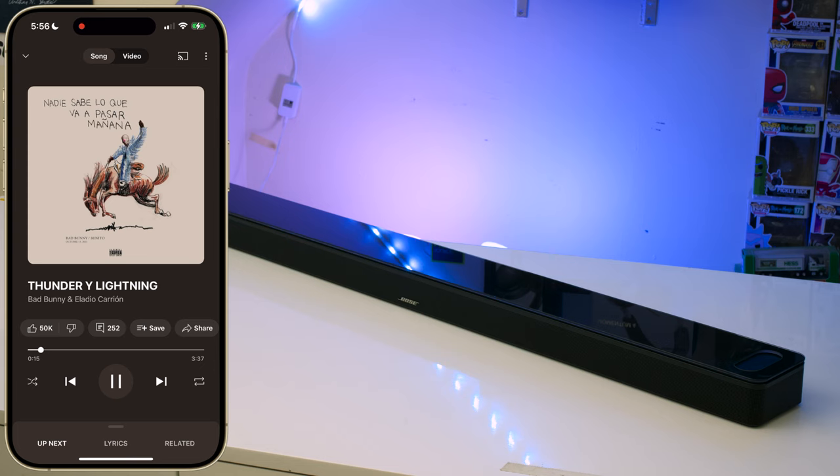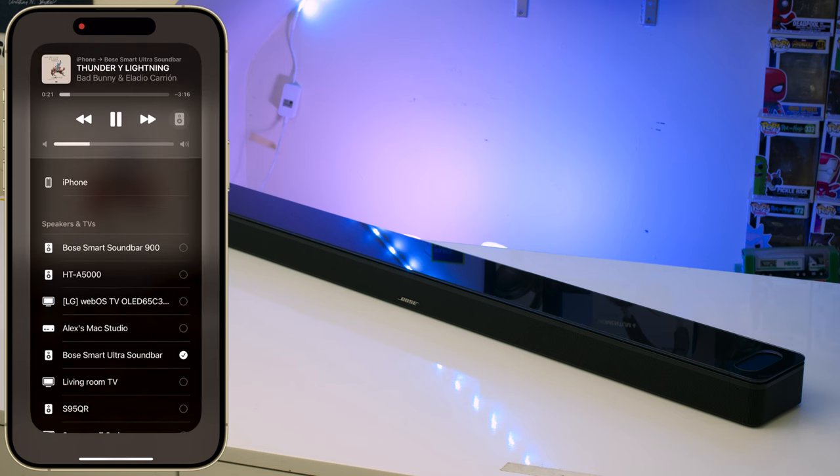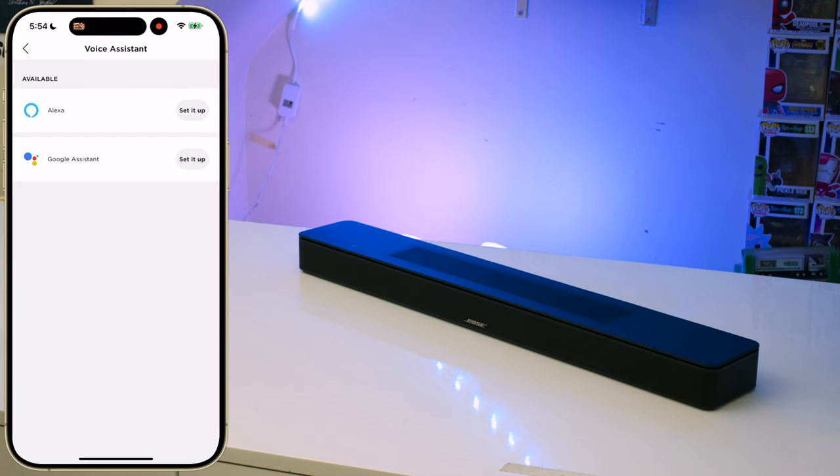But regardless, both the Ultra and the 600 have Wi-Fi support, and after both of these soundbars have been connected up to Wi-Fi, you can stream music to them with either AirPlay or Chromecast, and if you want, you can use either of these two soundbars as a smart speaker and use either Alexa or Google Assistant.